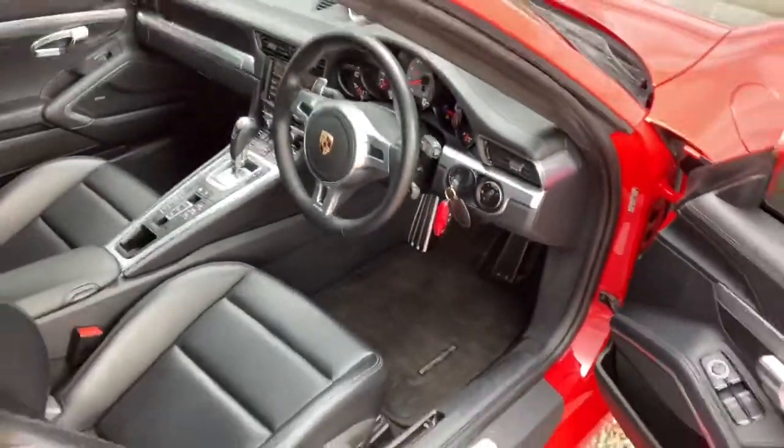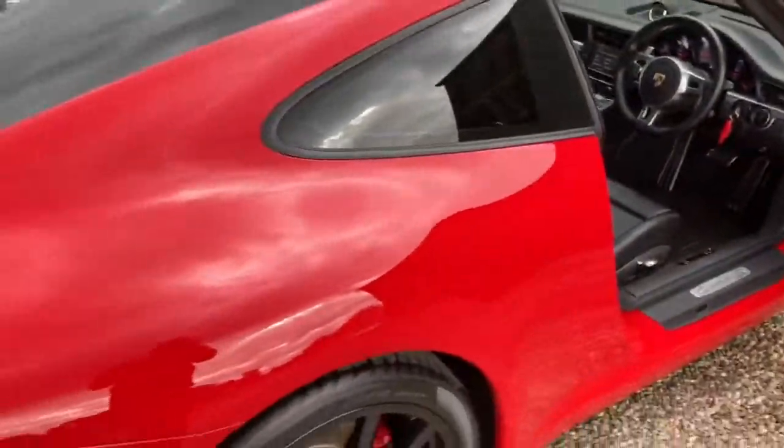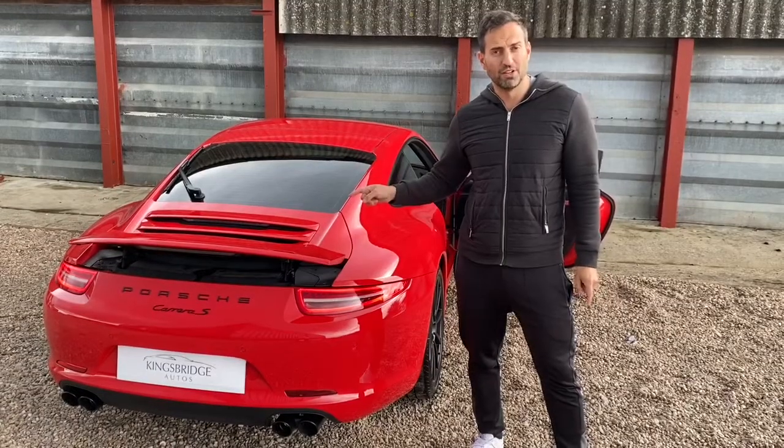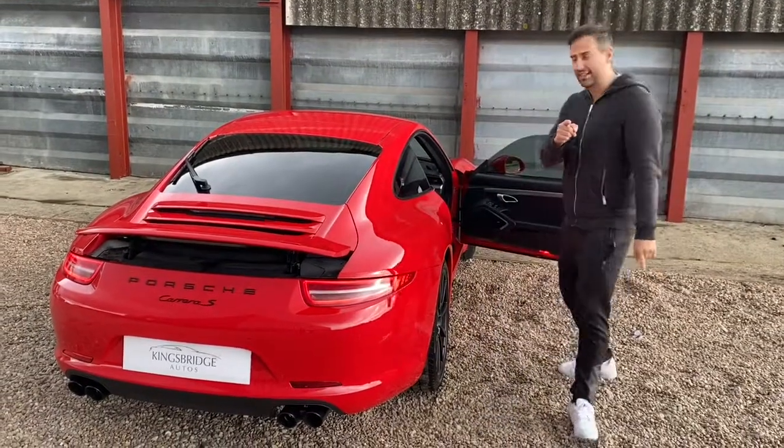We'll do a little bit of revving for you as well so you can hear what the car sounds like. Got the sports exhaust button on. I'll show you how it sounds. Have a look.